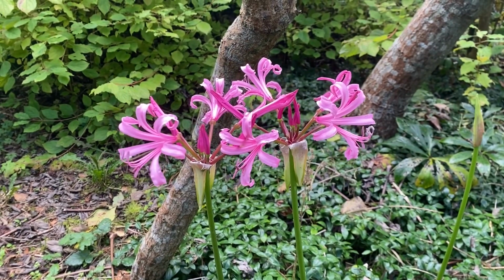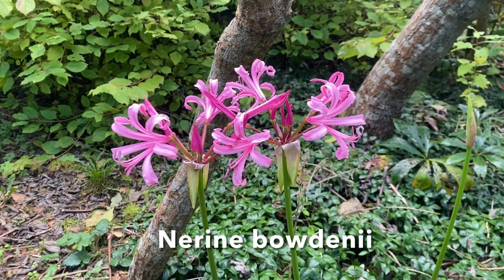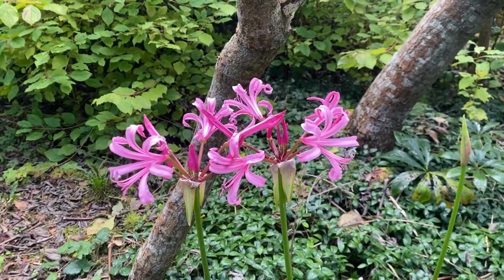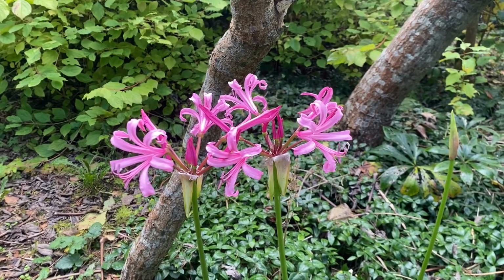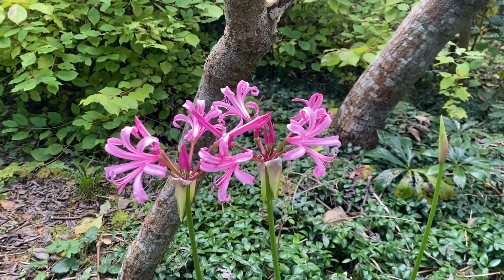This is Nerine bowdenii, common but no less beautiful. However, there have been hybrids between that and amaryllis with a bigger flower. So let me show you one.